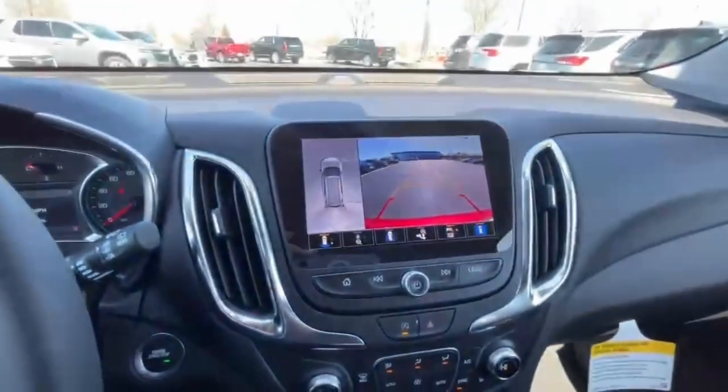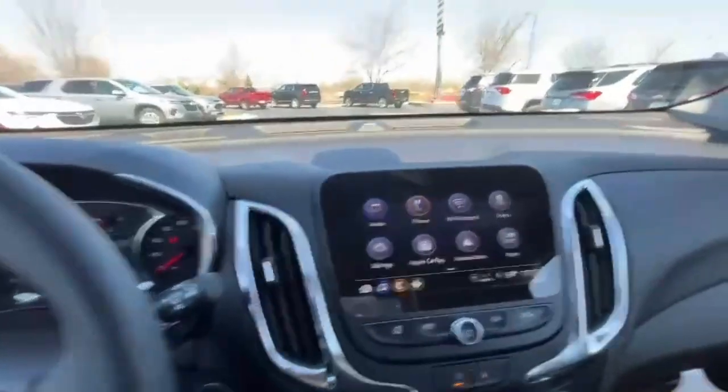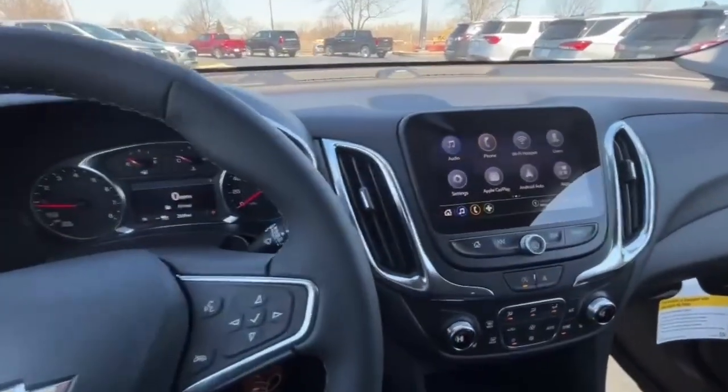This one's also got your surround vision camera, which is a great feature, one of my favorites. Apple CarPlay, Android Auto, adaptive cruise control. So vehicle is here and available.